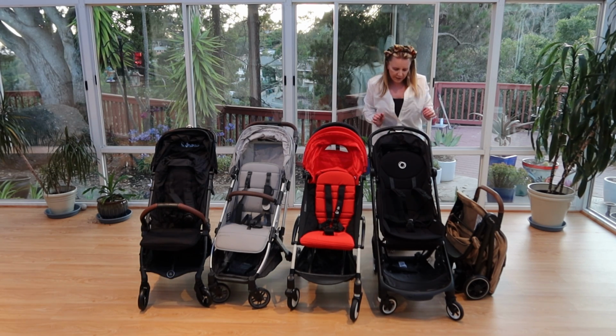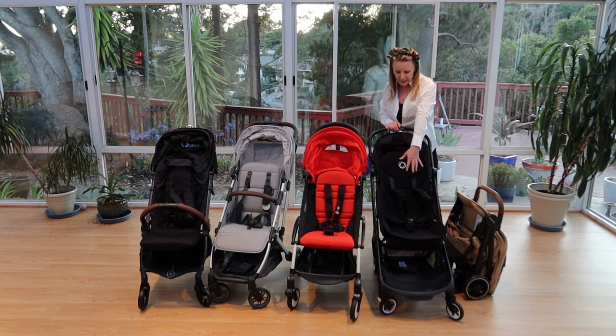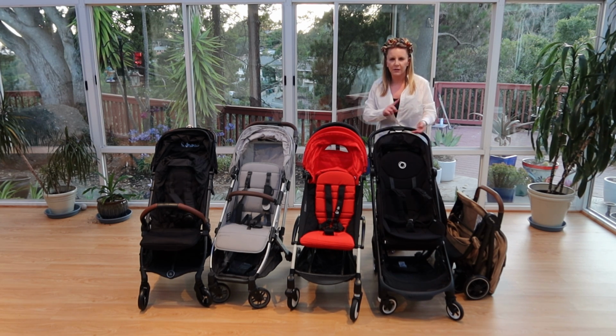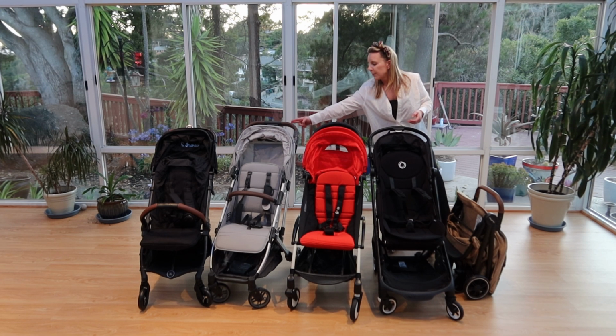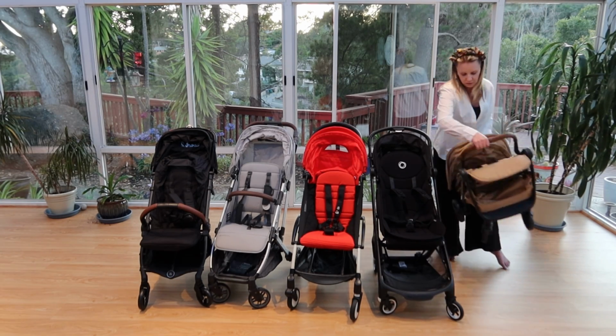So Bugaboo price point's gonna be $429, which is awesome. And then car seat adapters are sold separately. The car seats that will work for these strollers are going to be NUNA, Cybex, Maxi Cosi, and Clek. The UppaBaby would be one option where you would get the additional option of the Mesa. On the end here, we have the NUNA Travel.